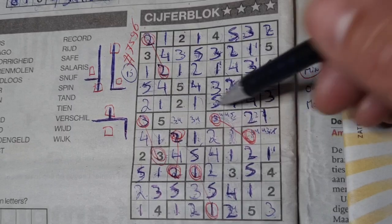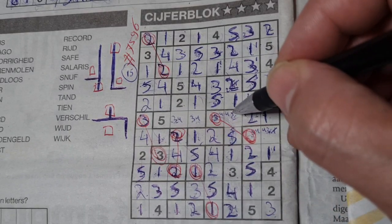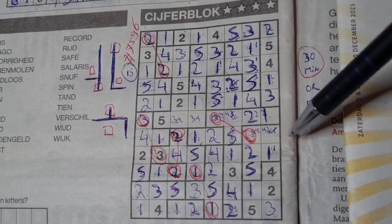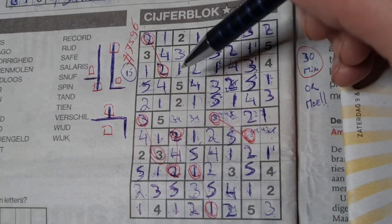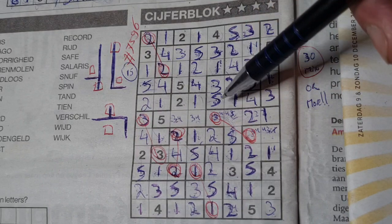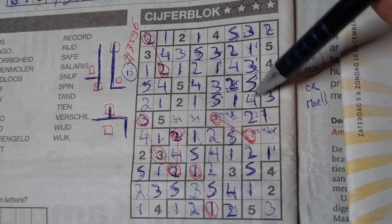These two boxes can be 5, so one box left for the 5 in this area should be here. So the 3 and a 4 are left now. 3 and a 4. Well, I overlooked something. Ah, we have a 4 here.